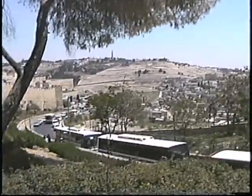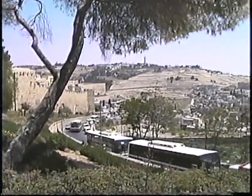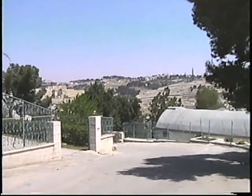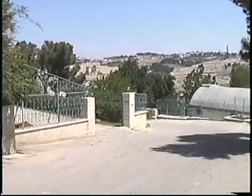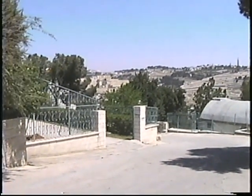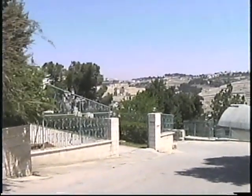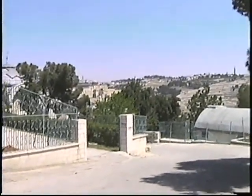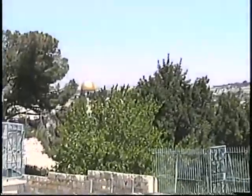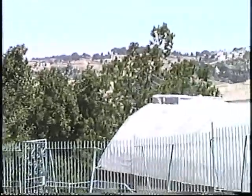Gethsemane, Mount of Olives, this way, outside the fortress. This is the entrance to where the cock crowed and Peter denied Christ. It's over Caiaphas' house. It's outside the Old Jerusalem wall near Mount Zion. Mount of Olives over here.